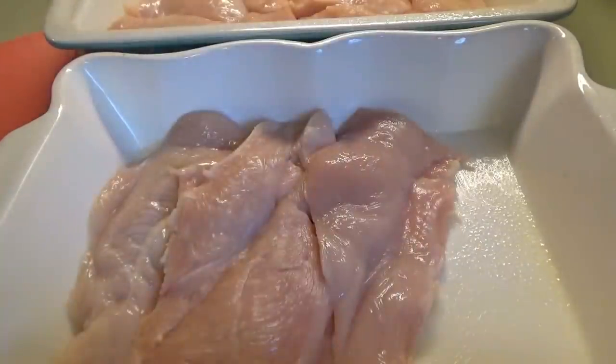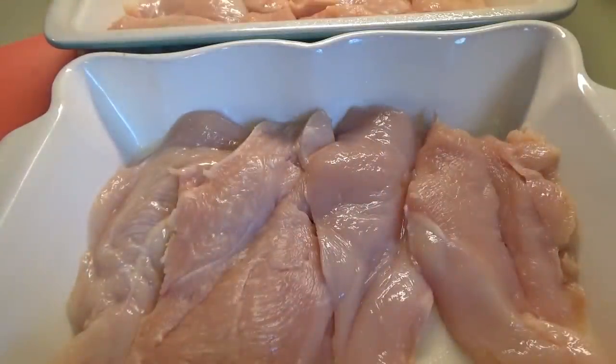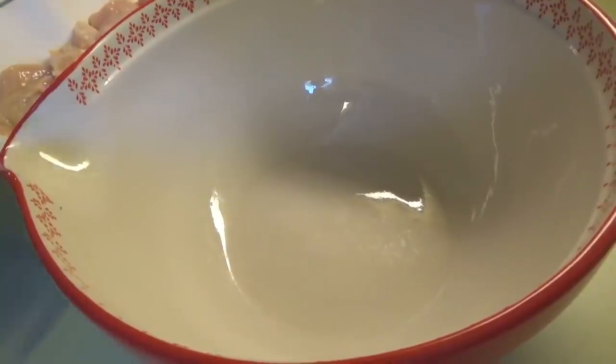I have the oven preheating to 375. We've got the chicken ready now. Okay, now in this bowl, we're gonna put some sour cream. I have to come in here to get it. The one in here is almost empty.